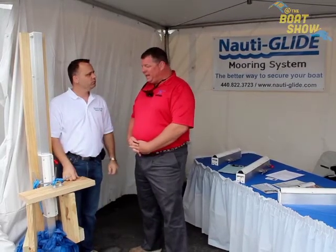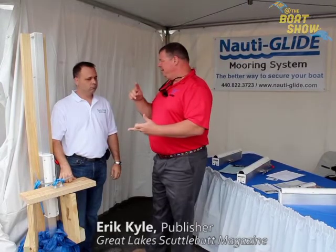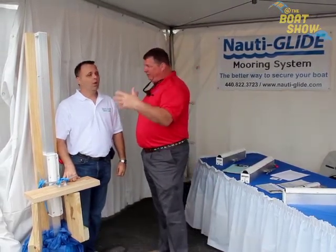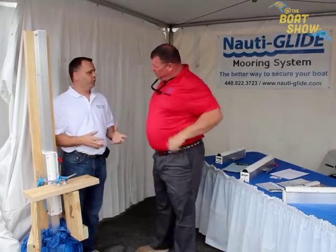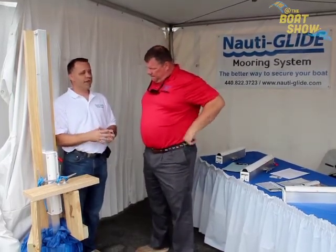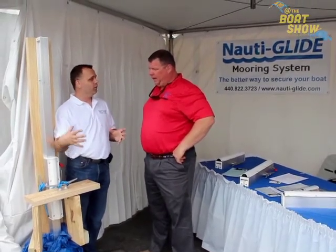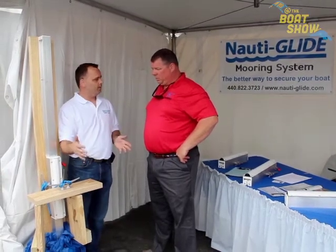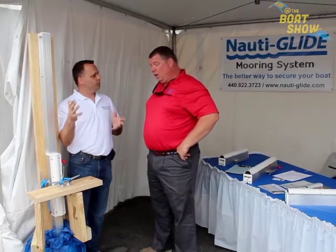Okay, very cool. And I can apply this to whether it's my outboard, my inboard, my powerboat, my sailboat. It's really for any kind of boat and size. Yes. We are targeting 20 foot to 60 foot because that's the vast majority of boat owners out there that dock. The minimum is usually 20, but it can go lower than that, and 60 foot is really where we're targeting because that's the mass population.